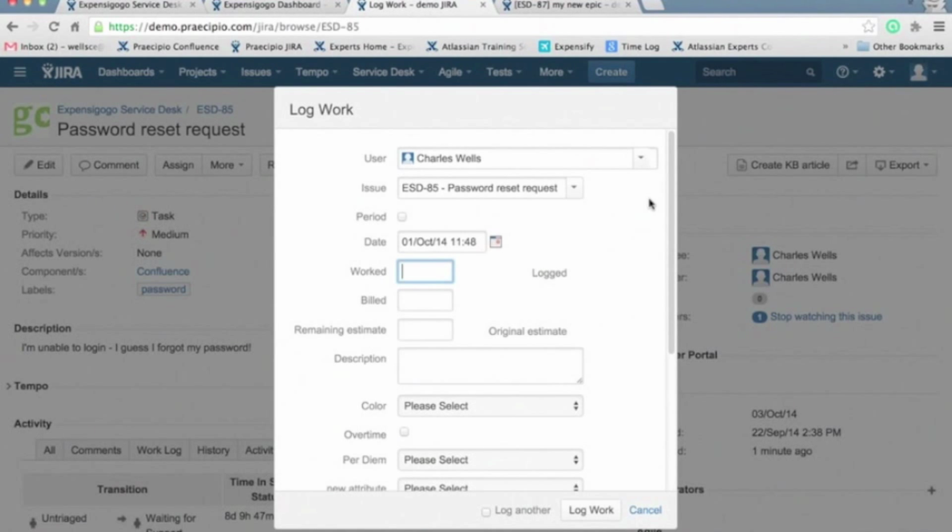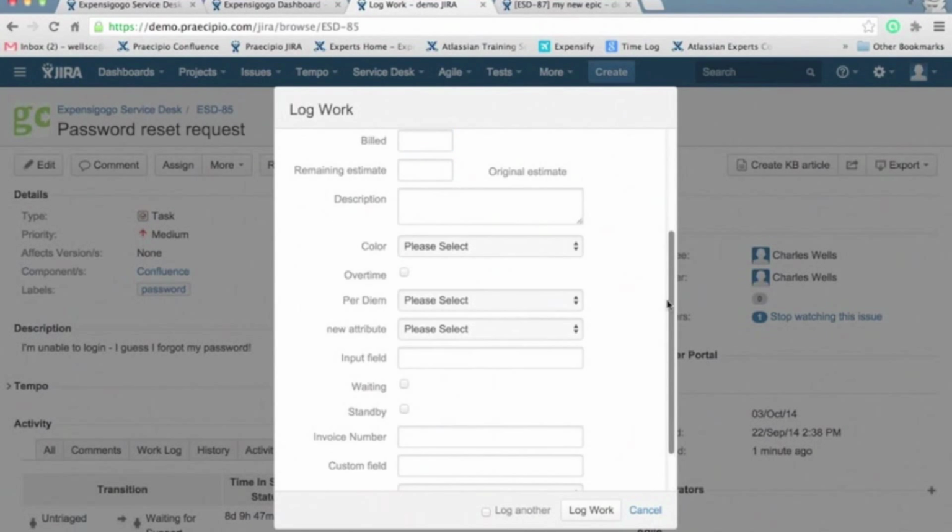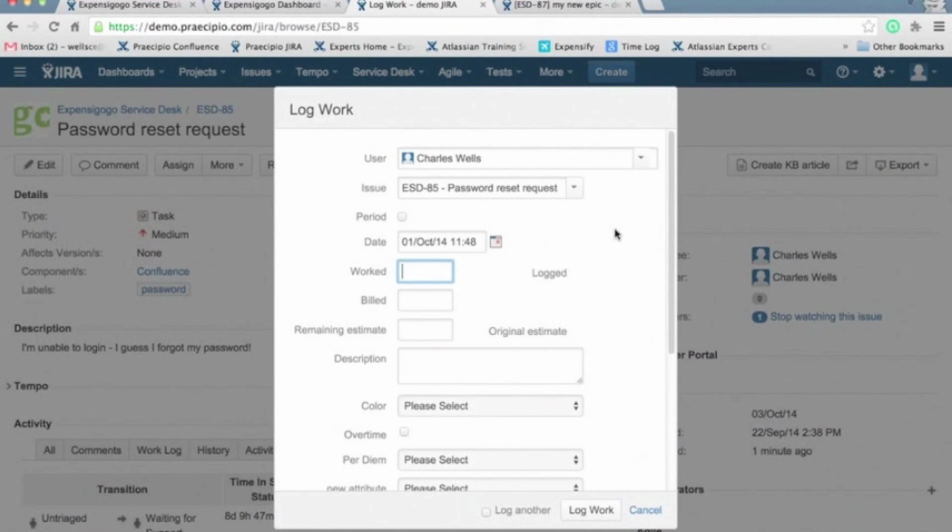So this gives you access to a few different fields. You've essentially got the original estimate field that you can put on the creation of a ticket or on the edit screen, and then your users can log work against it. Now, this particular log work screen looks a little bit more complex because it's integrated with Tempo, but your default log work screen essentially allows you to declare how many minutes, hours, or days you've spent, and then it will deduct any of that work against your estimate.